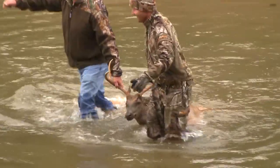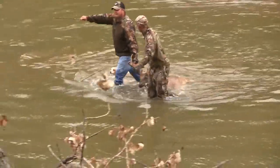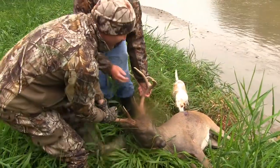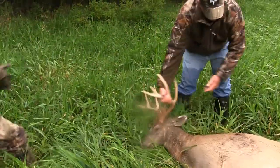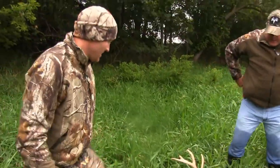Come on, Lily. Got on the deer, man. Come on, girl. 1, 2, 3. Grab it. That's a nice deer. Thanks for the help. 1, 2, 3. Okay. That's good enough. That's a big deer. Woo!